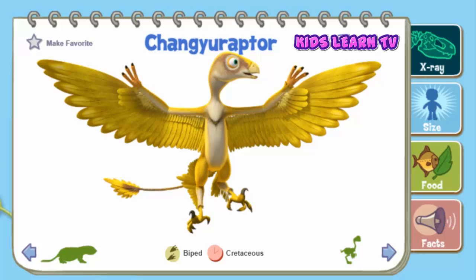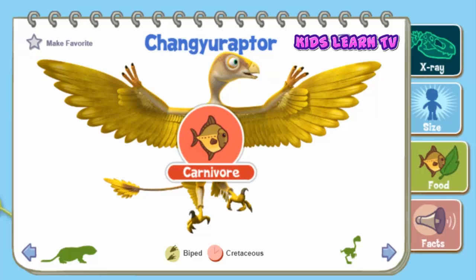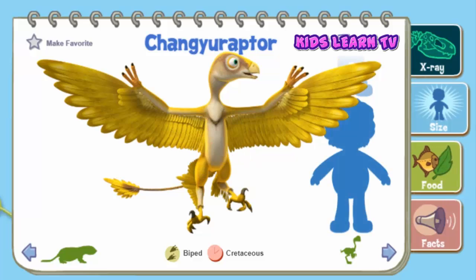Changyuraptor. Like other microraptors, Changyuraptor had feathers on its hind legs, making it look like it had 2 sets of wings. Changyuraptor was a predatory dinosaur and probably ate small prey like lizards, birds, fish, and other small creatures. This animal was about 1 kid tall.